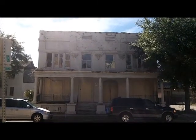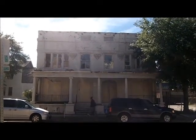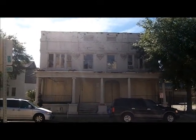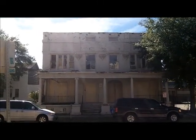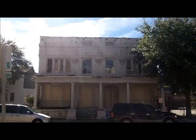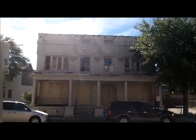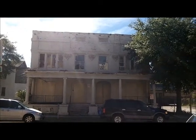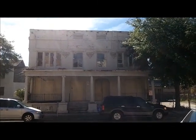And so what I'm going to do is, of course, show you more of this building, and I'm going to show you more of what's going on in the neighborhood. I'm going to show you some examples of early 20th century structures that are still in use, that are serving the needs of the people of Jacksonville here in 2015.